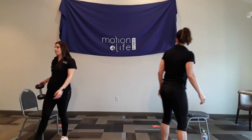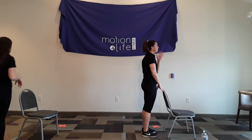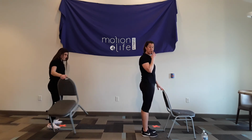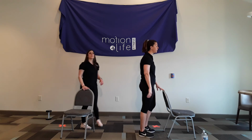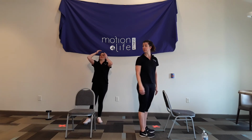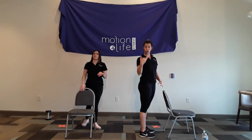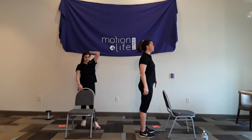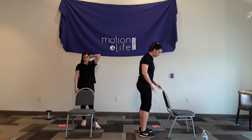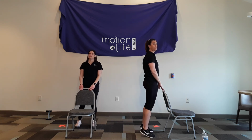All right, holding onto the back of your chair, calf raises. We're going to just press up onto the balls of our feet, lifting our heels off the ground. Head, shoulders, knees and toes, head and shoulders, knees and toes. We're all in a straight line. So think about that. We're going to look forward. Again, holding on. Feet are hip width apart. Press up on the balls of your feet. And go. 1 minute.